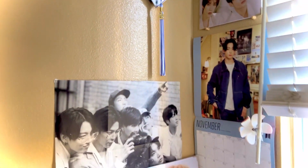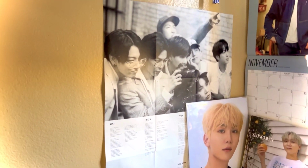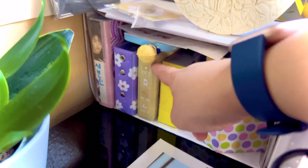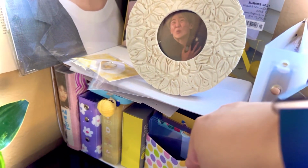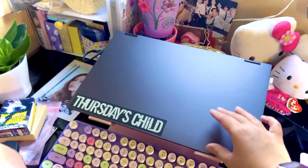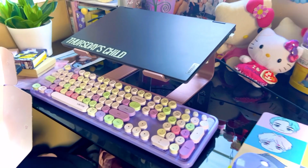Then we have a BTS calendar, the B poster that everybody has because it's really cute, and then a Seongwon shrine. Underneath the shrine, we just have 3 collect books. These are thank you cards for trading and then some top loaders for trading. I also just have this phone case and some stamps. Then here we have my laptop. It has a Thursday's Child sticker on it and a keyboard.